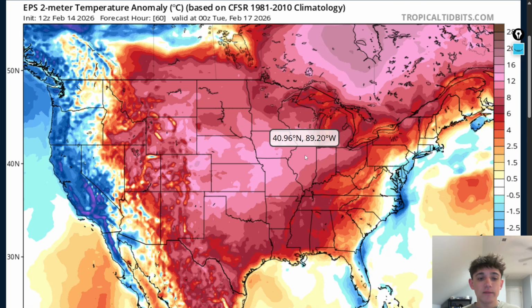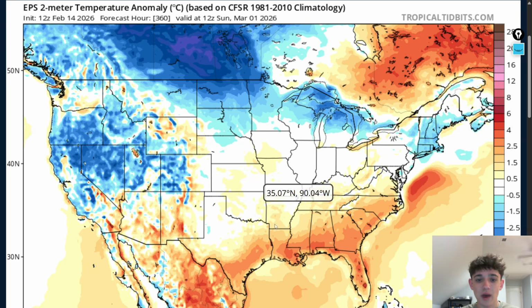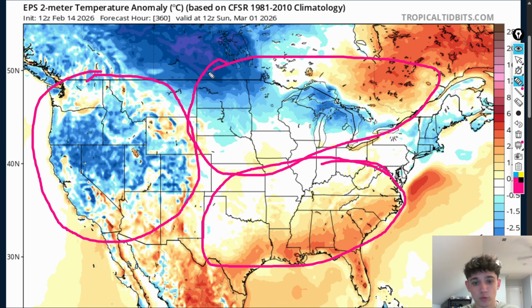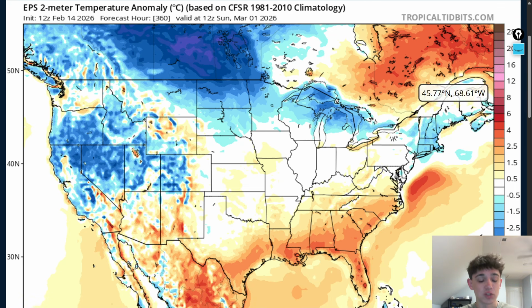Now, obviously, if I play this for you, you see a lot of red. So I think that honestly, the way I would circle it is that this area, 99% of the next few weeks will be spent warmer. This area will spend nearly 100% cooler. This area will be a battleground. And then this area will also be a battleground where we kind of go back and forth. So, some active stuff showing up.